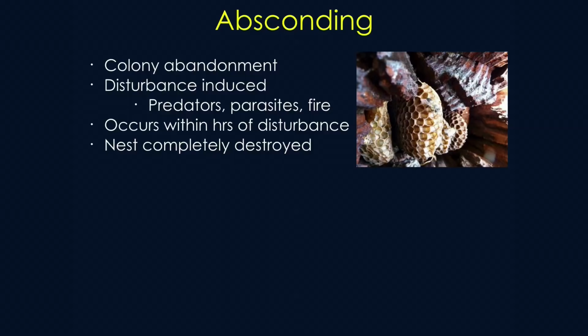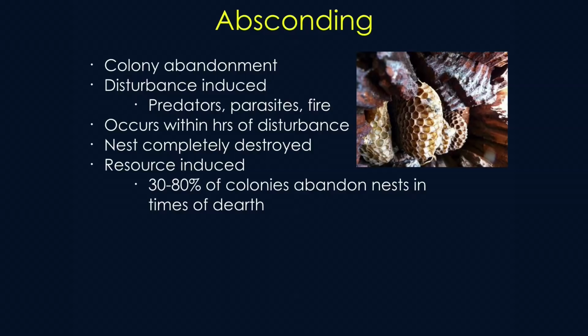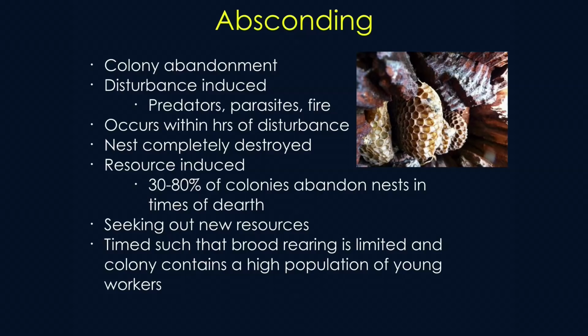It can also be resource induced. So 30 to 80% of colonies abandon the nest in times of dearth, as far as Africanized honeybees, to seek out new resources. And absconding is timed for when brood rearing is not very common. So there's not a whole lot of brood to lose, whatever little brood is being reared in their temporary home. They choose to leave typically when their brood rearing is not that high.